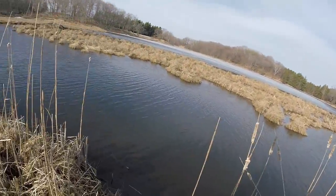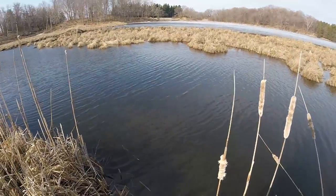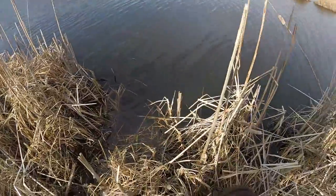Get to the foothold. You can see that trap is gone. And I can see something dark at the end of the drowning rod. That's telling me these beaver are smart, you know. Got some smart beaver here, because they're not going in the bank dens. But I didn't use footholds last fall. So I'm just assuming I'm catching some beaver that are kind of trap shy.